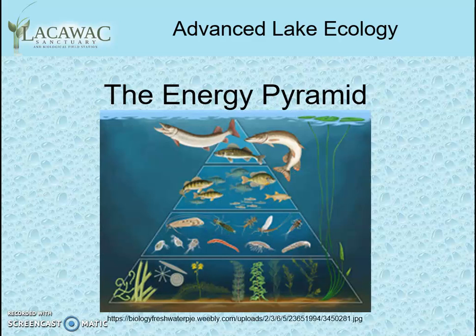Like other ecosystems, lake ecosystems have an energy pyramid of trophic levels. Remember that the sun provides the input energy for the pyramid, with the autotrophs or producers forming the base of the pyramid. In a lake, phytoplankton and aquatic plants form this producer layer. Zooplankton and other primary consumers form the next level, feeding on the producers. The top of the pyramid consists of consumers that feed on the layers beneath.